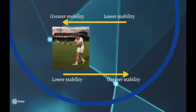You can see with Taylor Cummings, her feet are much closer together, which means that she has a smaller base of support, lower stability. However, this allows for greater mobility. This comes in handy if for some reason she was to miss her shot and it were to bounce off the post. She is more able to react quickly and retrieve the ball, whereas it might take me longer to move from this wide base of support.